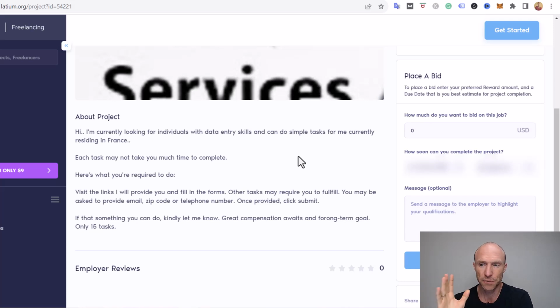In general, if they give a very high salary for something where it doesn't make sense, of course that's a huge red flag. And here you say, visit the links I will provide you and fill in the forms. Other tasks may require you to fulfill. It's not very good English, it's not a very good explanation, and you may be asked to provide email, zip code, or telephone number. Once provided, click submit. But this seems strange.